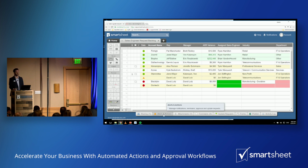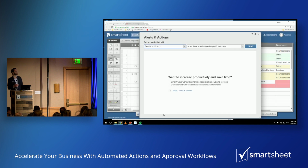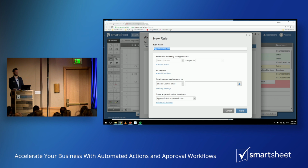So a lot of you are familiar with this already. We've used this before for notifications. We've used it for reminders. But if I click this drop-down arrow, you'll now see that we have two additional options. The first is to actually create an approval request. So I can go ahead and select Next and define in a customized way how I want this approval request to work.